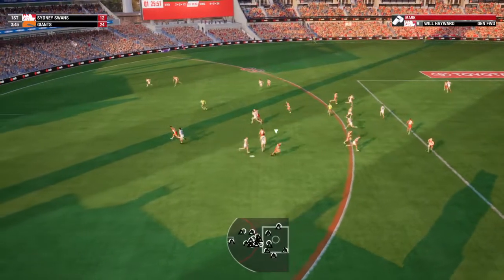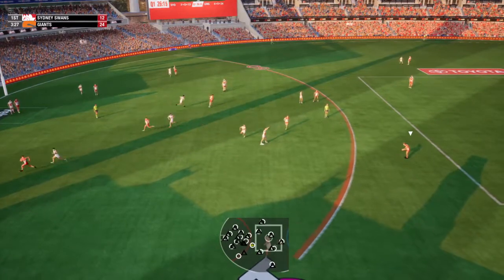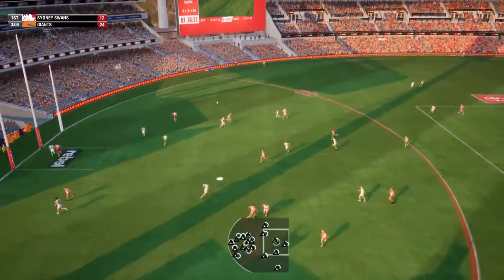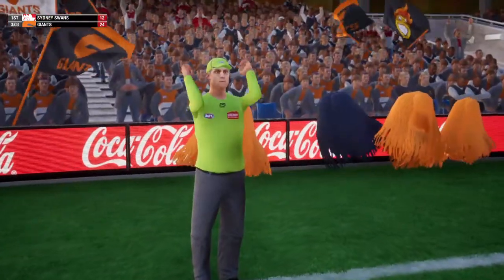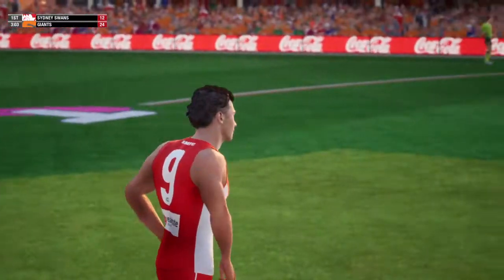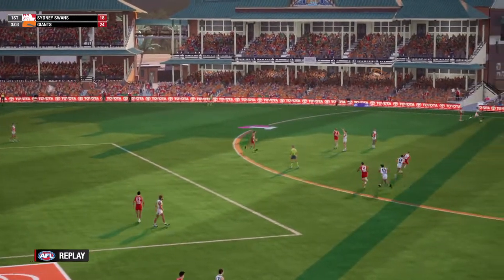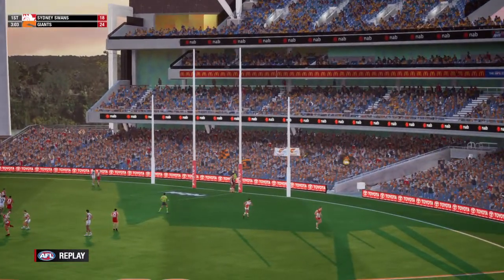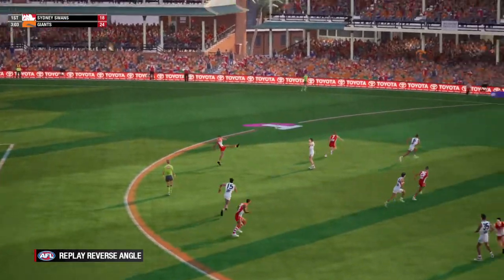Strong mark in the contest. Almost directly in front here. Haywood gives it a ride. And the chance at goal is taken by the Swans. He's excited about that one. The Swans produce the margin. Some great ball movement there. Just knew they were going to score. It hasn't always been clean, but they've got the goal.